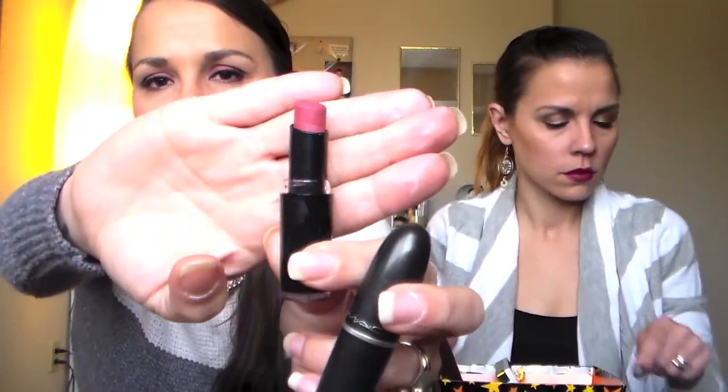And then next to that I have Rose to Fame. This one's a little bit more of a reddy color, kind of has a more mauve undertone, but still, they're super close. Let me swatch them for you and show you. Like I said, they're not spot on, but I think that they would give a similar, if not almost the same look.